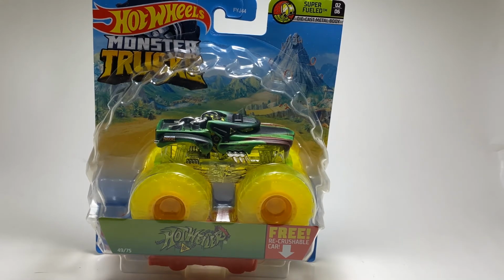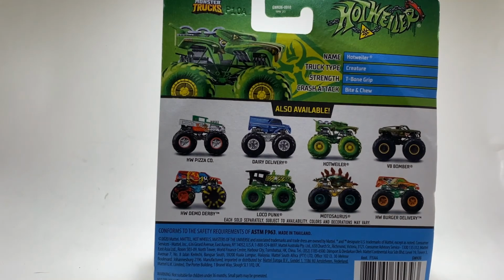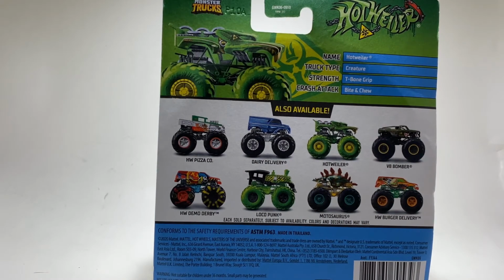So interestingly, there's 2 toxic trucks or super fueled trucks in this mix, and this is truck number 49 out of 75. Now, Hotweiler is a cool casting. I love the way it looks. However, this is really only cracking the top 5 just because it's the first time we saw it this year, and this is definitely the second time we're seeing a toxic truck, I believe. I don't think we've seen one before Loco Punk, and also the first time we're seeing that truck's casting this year, so that's pretty cool as well. However, Hotweiler, it's a cool casting.